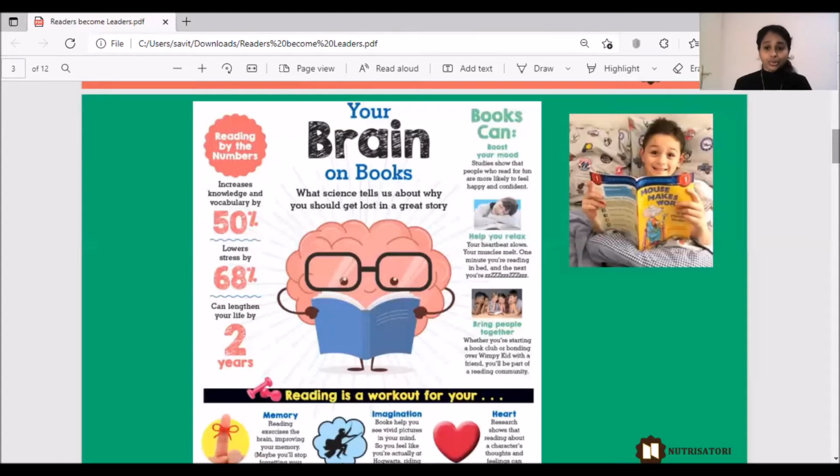So as I told you, books can boost your mood and sharpen your brain, because when you read books, the right side and the left side of the brain cells are active. So it boosts your mood, creates mental alertness, and relaxes you by reducing your stress level in the body. And it also brings people together.